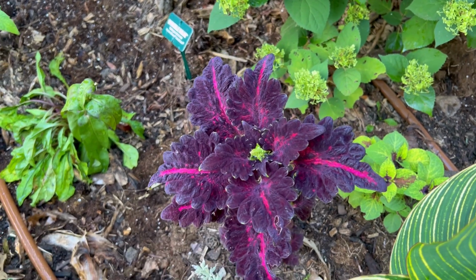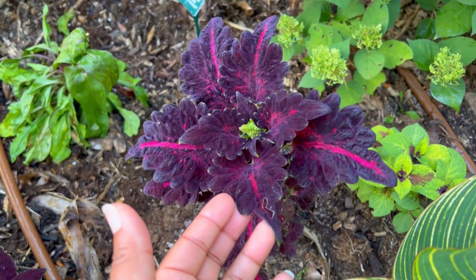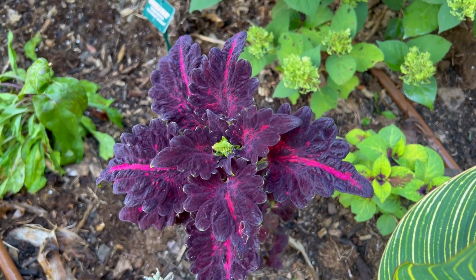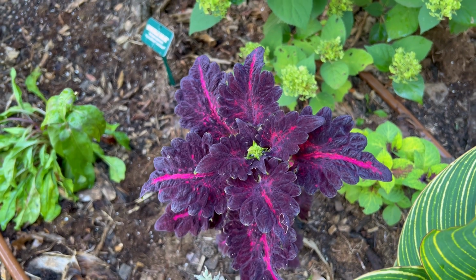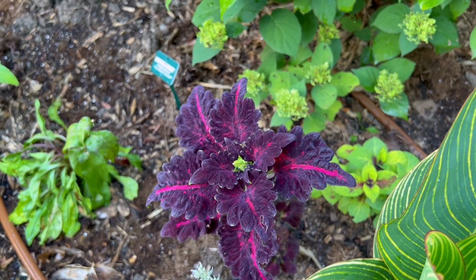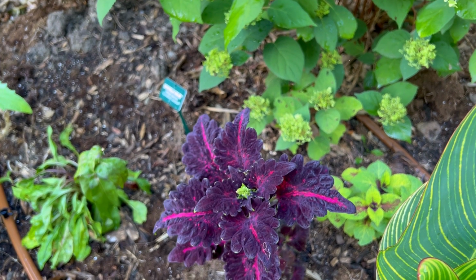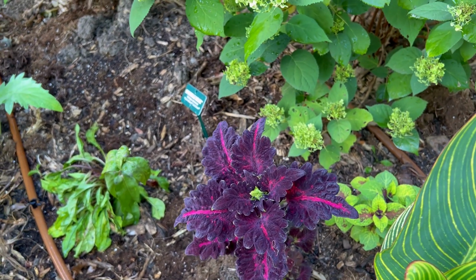There's another black dragon colus here, and this one does not have the outline like the other one did. Still incredibly beautiful, deep, rich colors, velvety. I don't know about you, but I love a velvety leaf. I love a soft leaf and a fuzzy leaf. Like those things make me so happy.